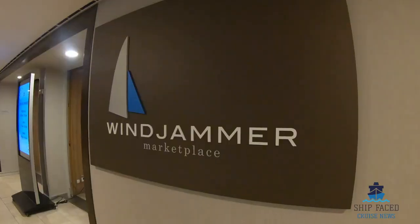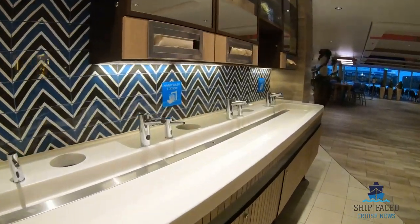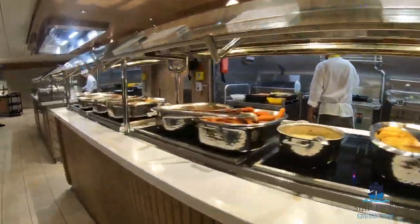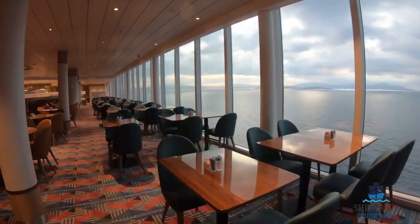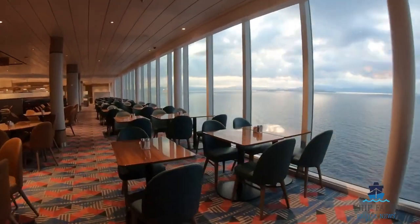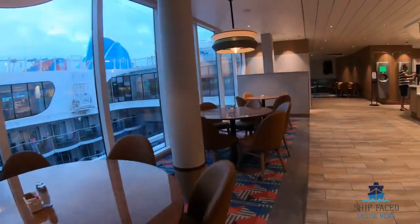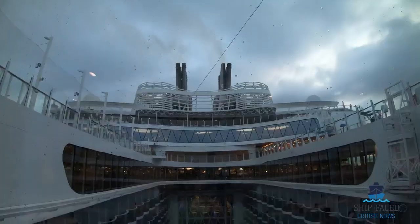At the back on deck 15 they had the Windjammer. This Windjammer was ginormous. It is the biggest on a Royal Caribbean ship. They had such a selection of food every time I went in there. You could have a view of outside the ocean, or they even had the views of the inside on the Boardwalk. They had so many seats, like it was huge. I've not seen a Windjammer like this before.